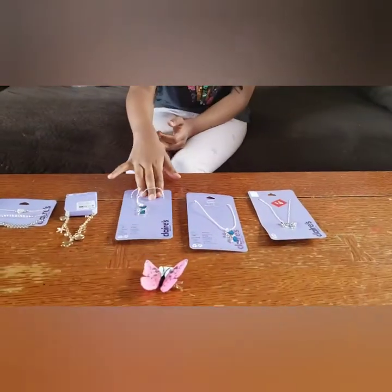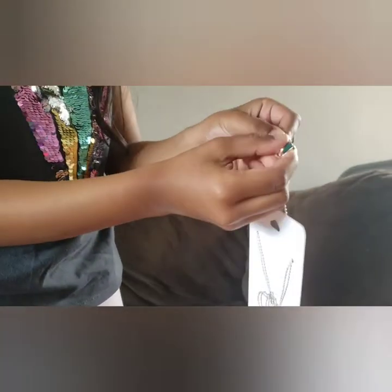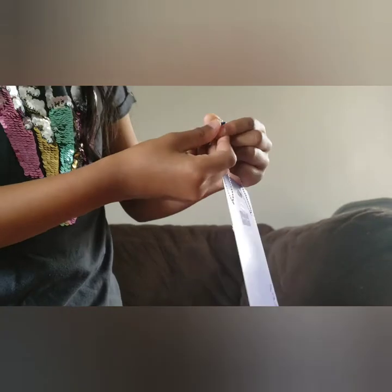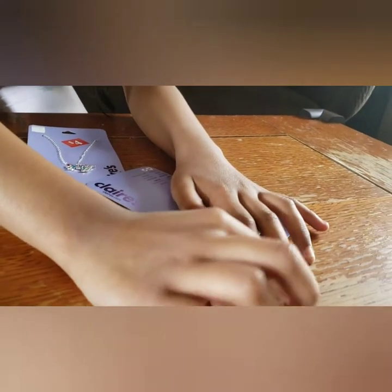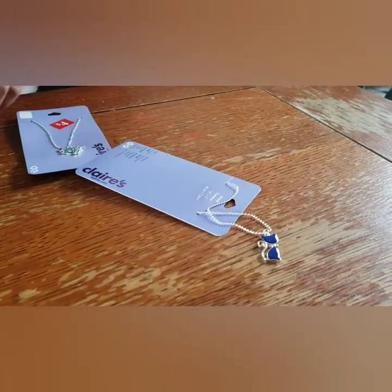And I want to show you all the different colors of this necklace. You see it's green there? It becomes blue, that means it's calm. And then it's become dark blue now.